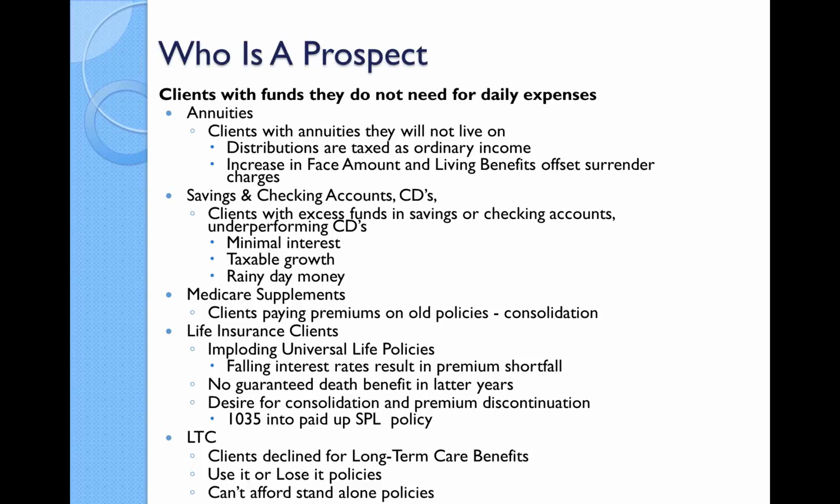So who is a prospect? Who do we want to be looking for? Whether it's a client or it's a prospective buyer, someone we haven't sold to yet. I really think that anybody who's in this business, in the insurance business, has opportunities in front of them. But here's some areas. If you specialize in any one of these, whether you're Medicare, you're a life insurance agent or long-term care agent, or you're selling annuities, the opportunities are endless.